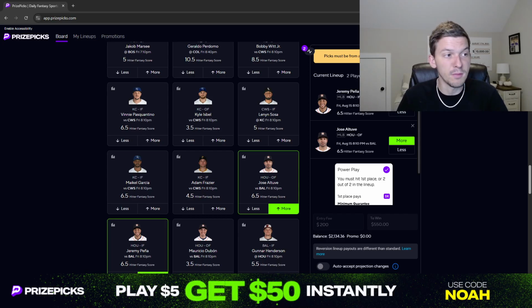If you look at Jeremy Pena's numbers against right-handed pitching, he's batting .321, so he's been hitting for average really well, getting on base a lot, .377 on base percentage, .500 slug, .877 OPS, 145 WRC plus, all very good numbers. Pena's numbers have also been better at home this year. His average at home is .360, whereas on the road it's only .277. But .360 average at home, .414 on base percentage, .545 slug, .959 OPS, 169 WRC plus. So just some really good numbers from Jeremy Pena, especially at home this year.